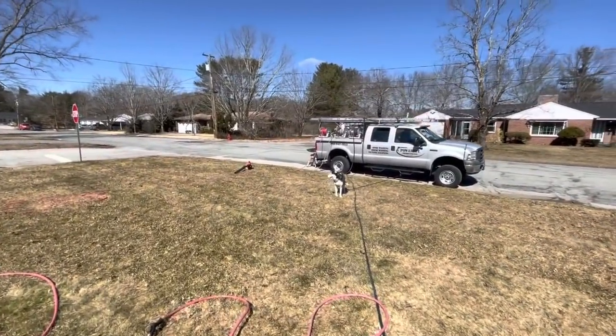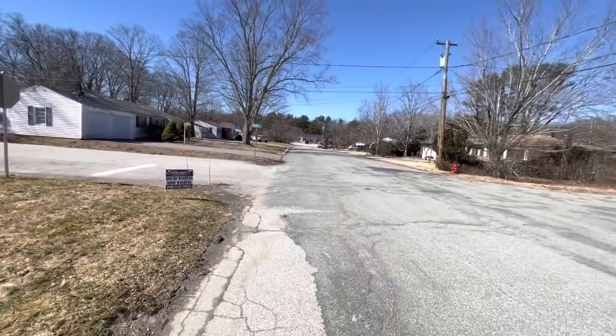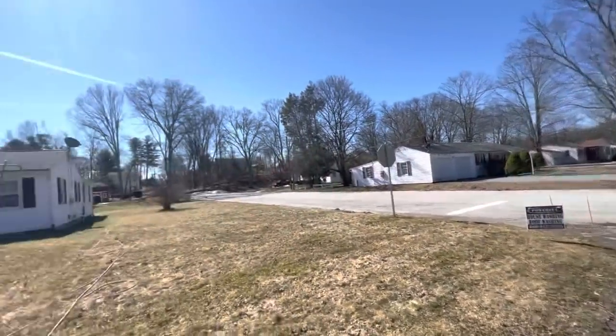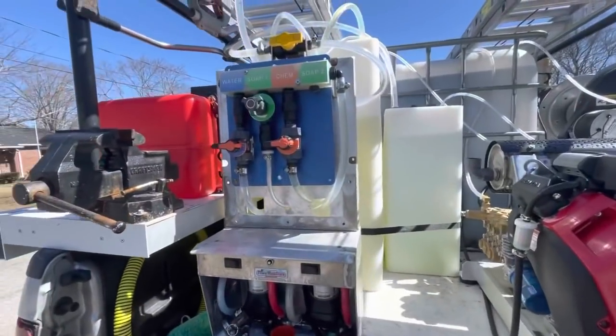And the wind is blowing, boy. Okay, we got a sign in the yard on the corner. Network of similar homes down in here. I got the leaf blowing done, and we're about to go 12 volt. I want to show you how this works, okay?